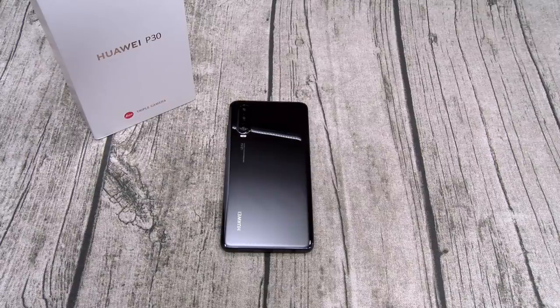it real with y'all. For $600, this phone is an all-around win. Now, I know a lot of y'all don't rock with Huawei for whatever reasons, but for $600, as Bob Barker would say, the price is right. Now, I don't care if you like Huawei or not, you cannot say that this ain't a good deal.